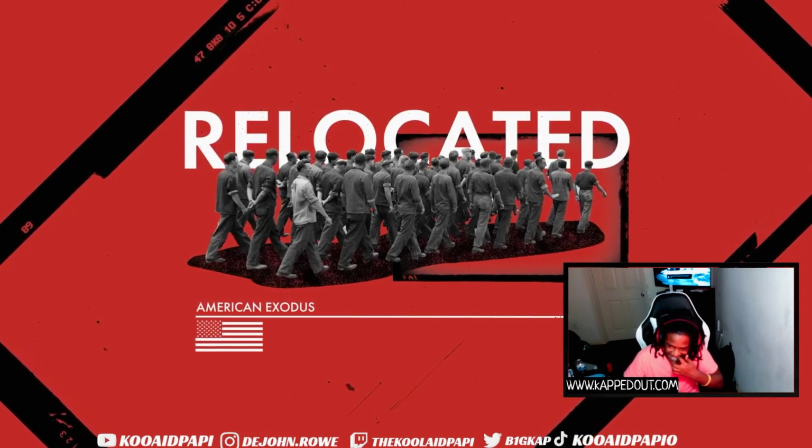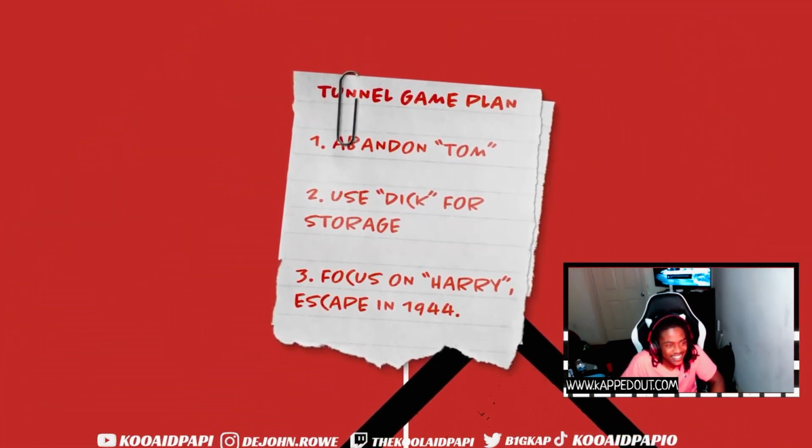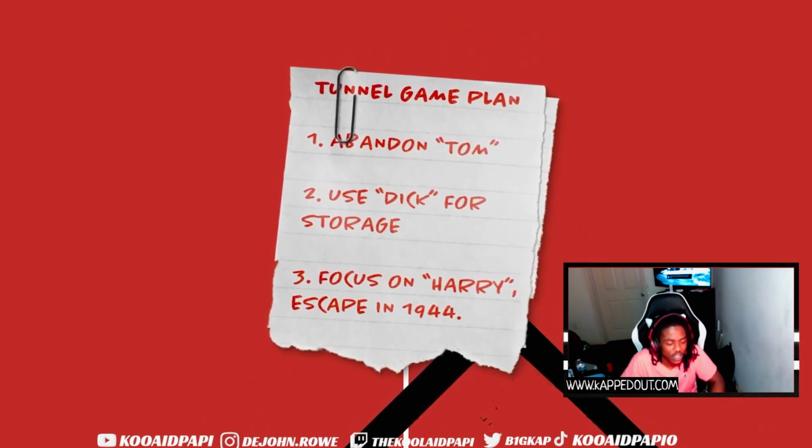After this incident, a decision was made to focus on Tunnel Harry so that it might be ready for an escape attempt when the weather improved. Abandoned Tom was used for storage.